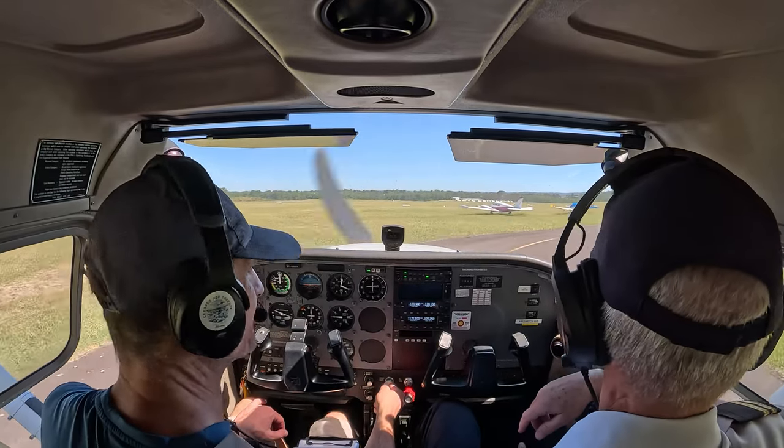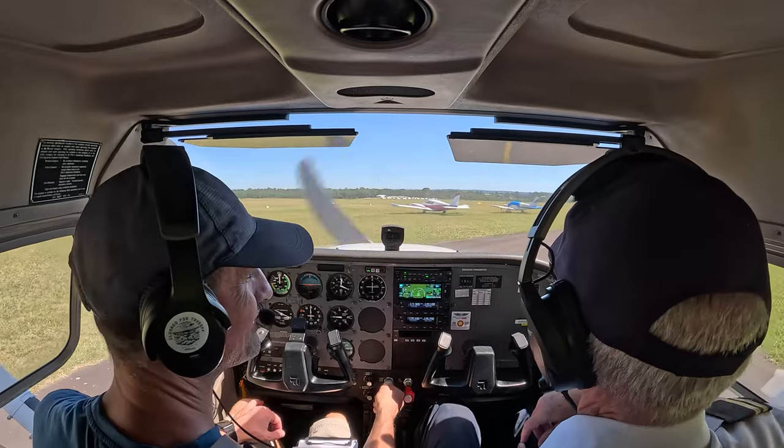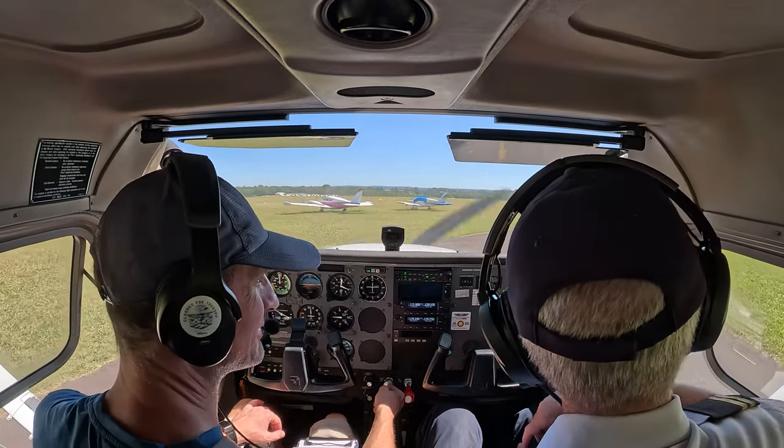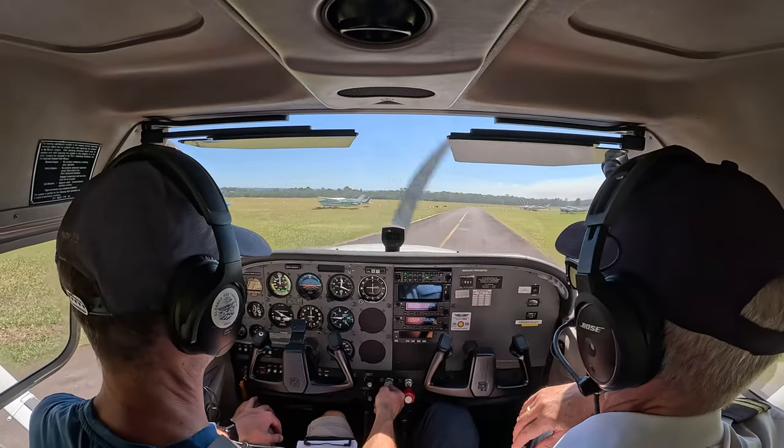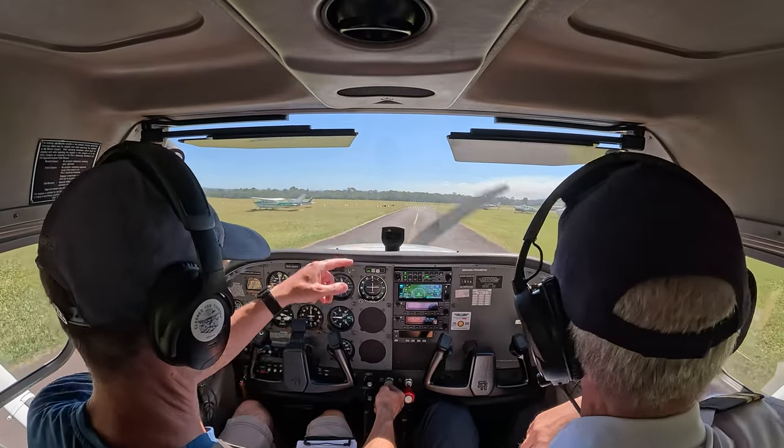I don't remember seeing a better day in terms of visibility. It was like this yesterday too. That's why we're trying to get all the flying done today, because I think tomorrow and Thursday don't look as good. Yeah, and there's a bushfire down there.